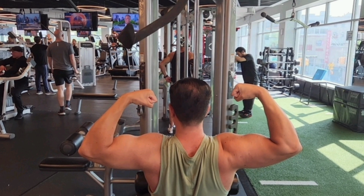Hit a crazy back day here with my good friend Timmy. He did take that photo, and I believe I took a pump formula on this day, but look at the definition on here. Definitely something that I haven't seen before, and you could see the back definition popping through that shirt, man. It's a good feeling when you look that jacked in the gym.